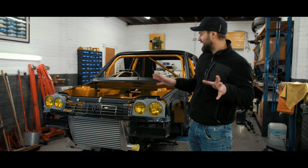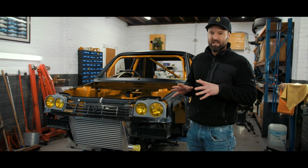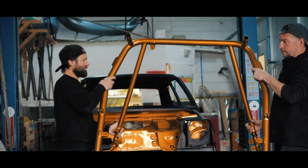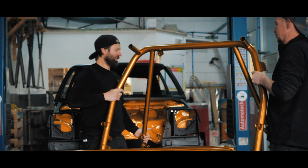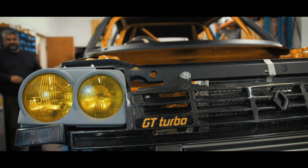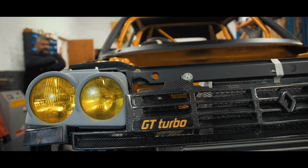To give you a quick rundown on it, it came to us as a Renault Campus. If you followed it so far, you'll know about that. We stripped it back, caged it, painted it. Now it's fresh out of storage and we're going to start putting it together and make a completely unique one-off Renault 5 GT Turbo.